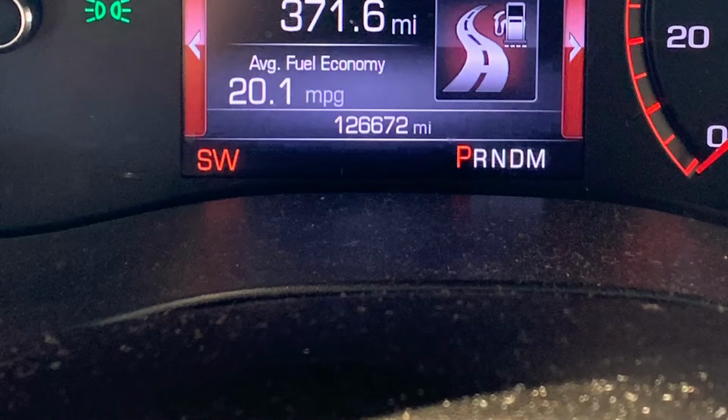All right, so the moment you all been waiting for, we drove 371.6 miles, averaging 20.1 miles per gallon. Not bad for a truck with a 3-inch lift.